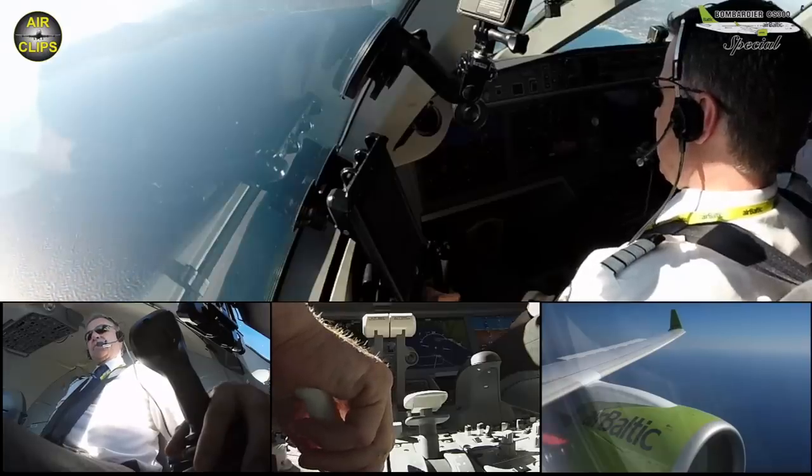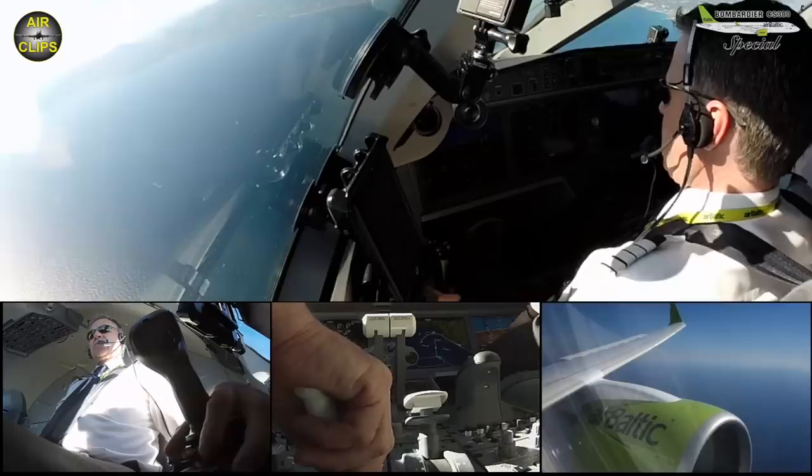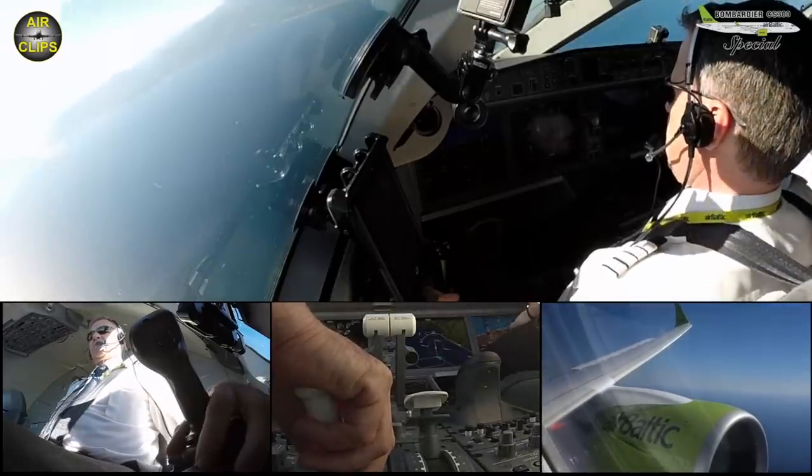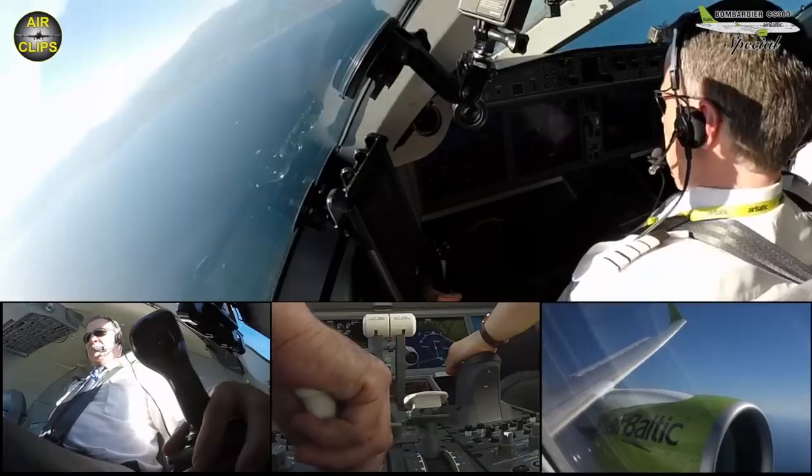Heraklio approach, Kalimera. Heraklio 40 Bravo, passing level 112, climbing level 150. Kalimera, Kalimera 40 Bravo. Radar contact.